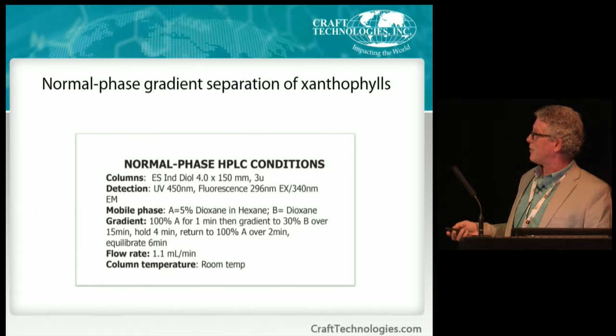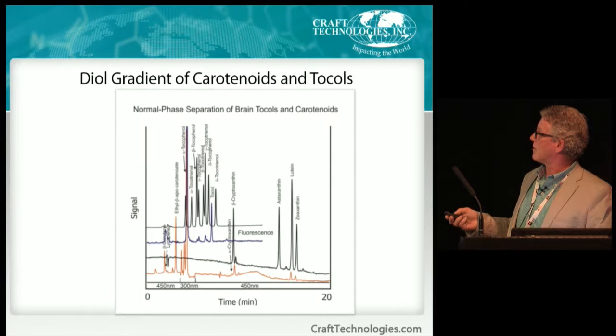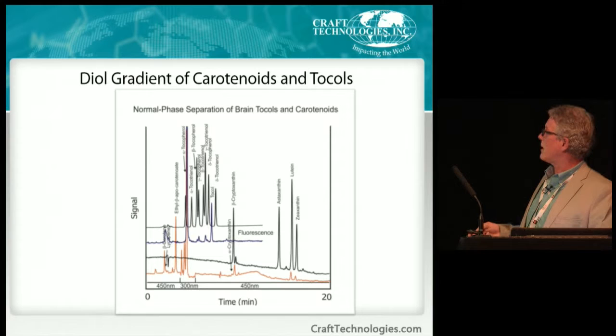Those were the conditions. This is a chromatogram of the tocopherol-tocotrienol separation. We used fluorescence detection for that. This is a normal phase gradient separation, and you see lutein, zeaxanthin here, and this is a brain extract. The hydrocarbon carotenes tend to come out together at the front.